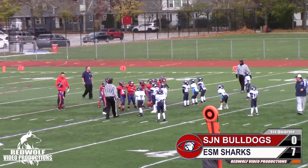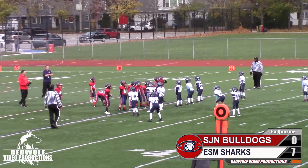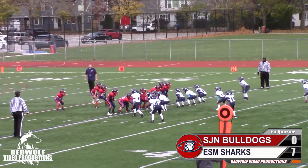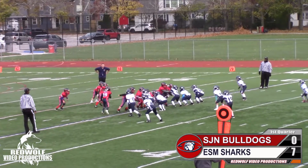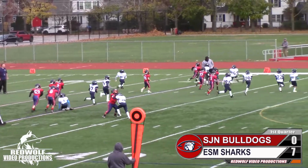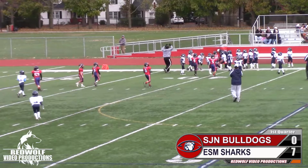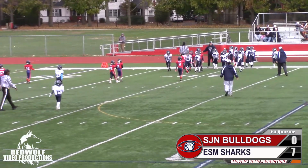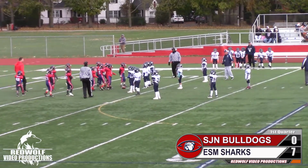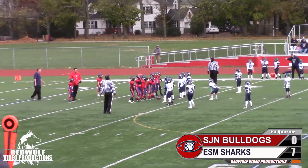Third and long for the Bulldogs. Three backs in the backfield, ends in tight. I have been corrected that the ESM Eastport South Manor team goes by the Sharks, not the Mustangs. That handoff goes to 19, that's Alessandro First, carrying to the wide side of the field. He makes his way up to about the 36-yard line before being pushed out of bounds. 4th down coming up. With the ball spotted on the Bulldogs 38-yard line, they've got 7 yards to go on 4th down.